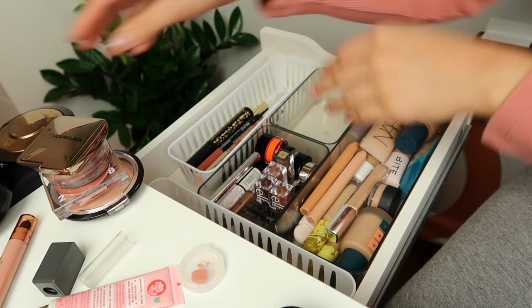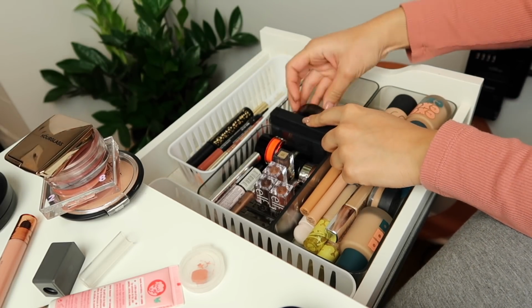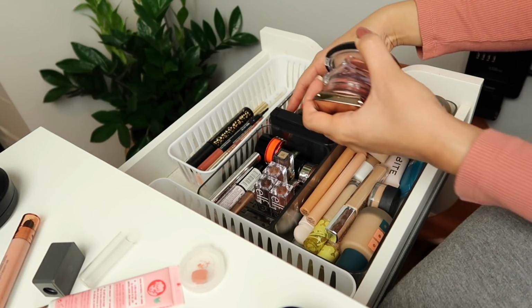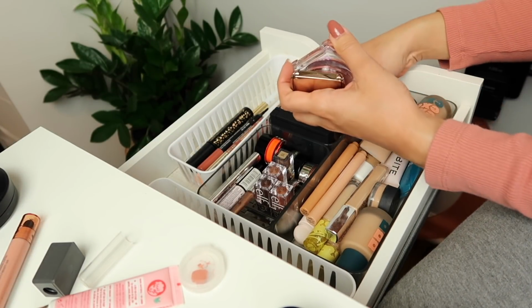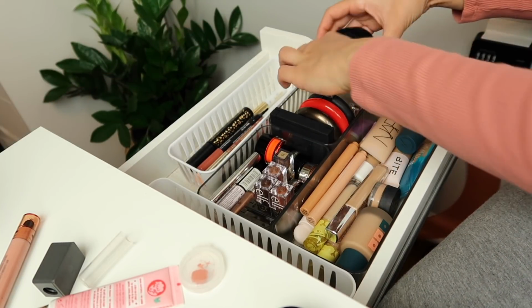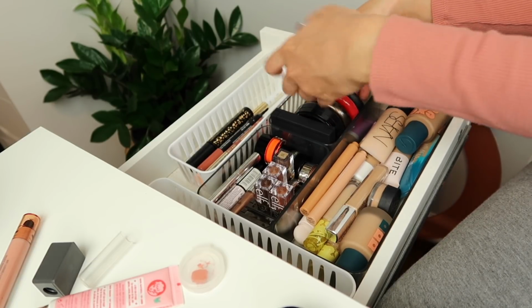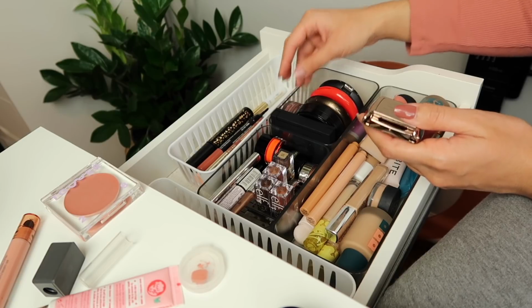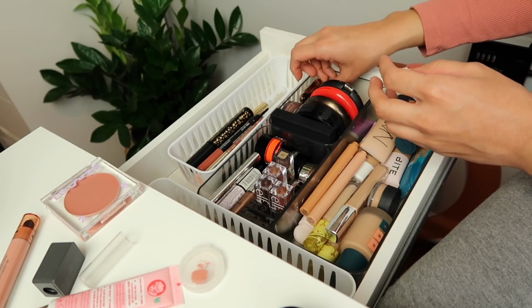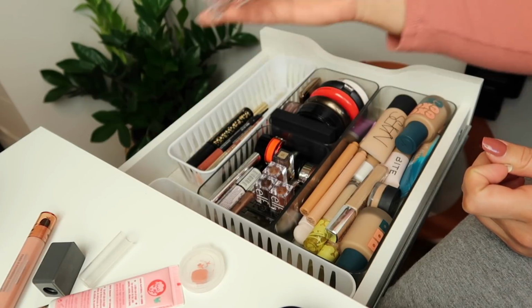I'm going to put my cheek products in here that I decided to keep. And this is actually a powder, so I'm going to keep that. This is going in here. This is going in here. Let me move this one because those are face powders. Plopping my Clinique blush in the side, and then my Hourglass blush on the side. And then I have my Undone blush in there.